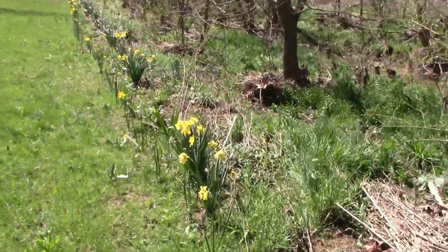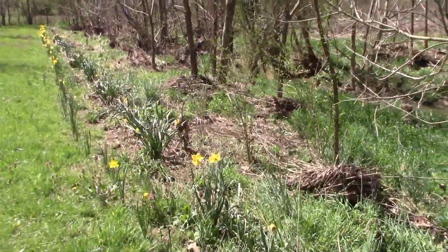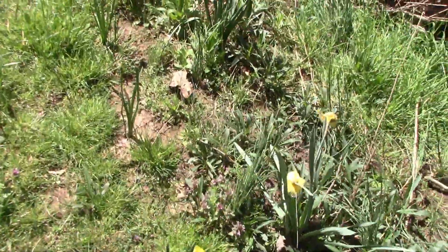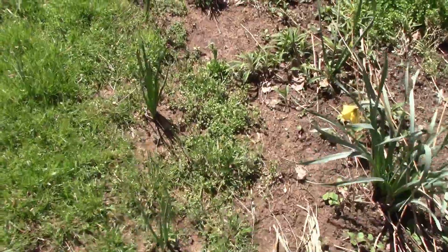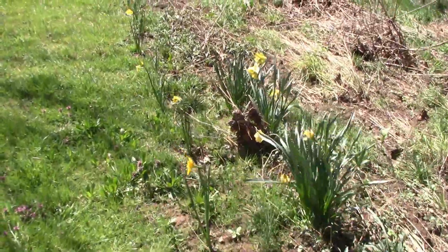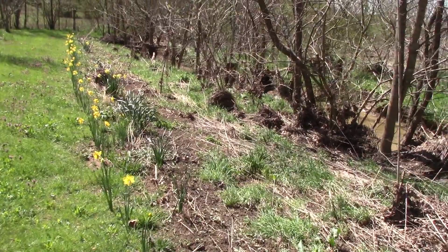All of the daffodils that Mark bought me are blooming. Now you might see that there's 2 lines of them because when I came down here with the new daffodils, I wanted to make sure that I wasn't planting over the old ones. So we did come in just a little bit, but yeah, they are all the way down the length of this creek.